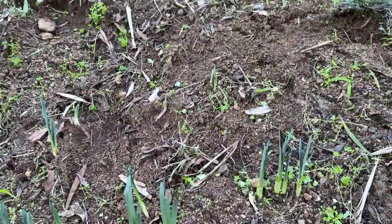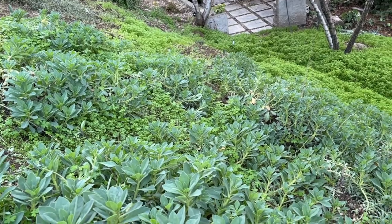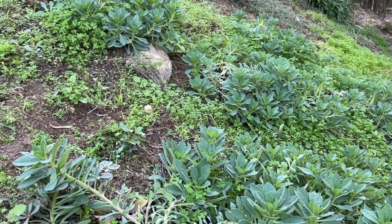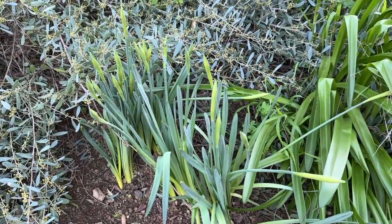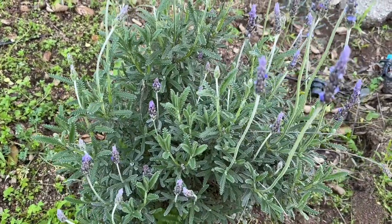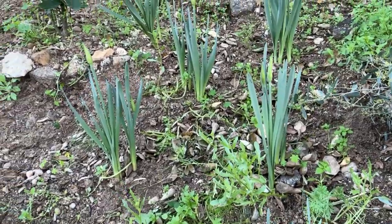Weeds cleared out for the most part wherever I have bulbs coming up. I have quite a few more days of work in here, but we're getting a good start. Look at these daffodils! Yay! Looks like the lavender is doing well. Lots of daffodils coming up.